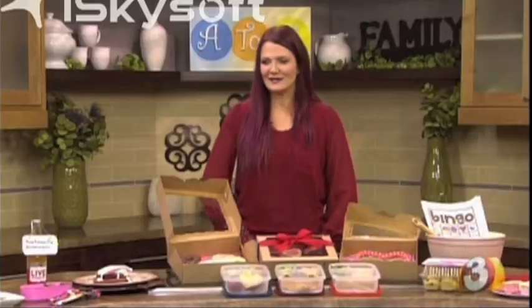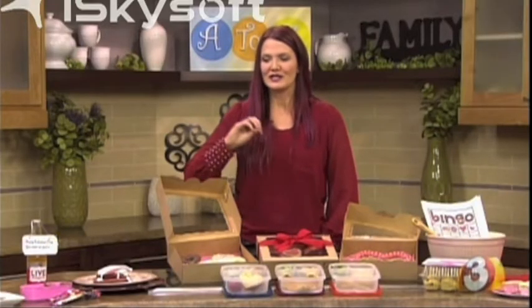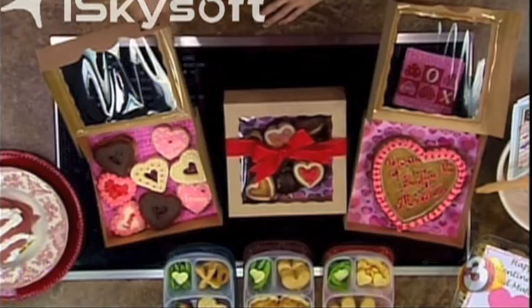And Chandice, I am not gluten intolerant. However, I saw what you brought in today for Valentine's Day, and I might just become gluten free so I can eat those treats.